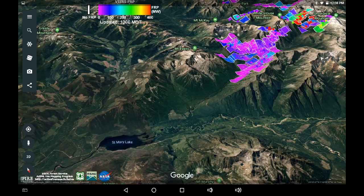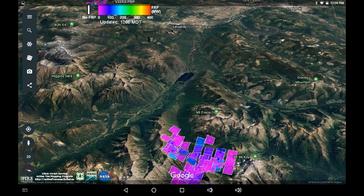The camera's rolled into a view looking southwards. St. Mary's Lake is in the lower portion of the screen, and we can see Mount Evans and its north slope with the fire coming down this gorge towards open area. One more camera angle on the radiative scan. We are looking eastwards towards Kimberley at the top of the screen, just to give you a perspective on the terrain and how this may affect fire behavior.